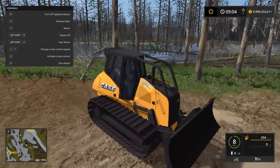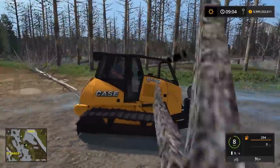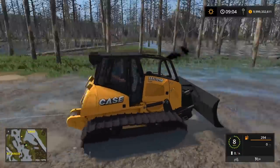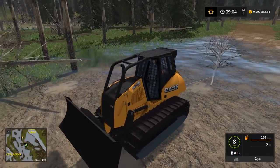And I don't know, maybe there's been a winch like this in Farm Sim. I just haven't tested it. This is the first one I've tested, I guess. But this winch works amazing. It's super simple and easy to use, too. Okay, we're just pulling this boy out.